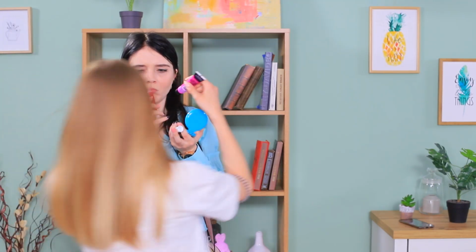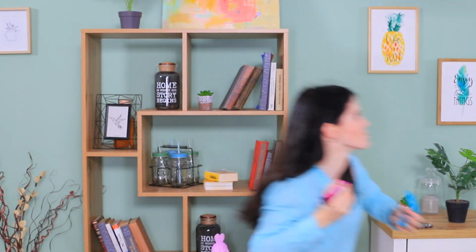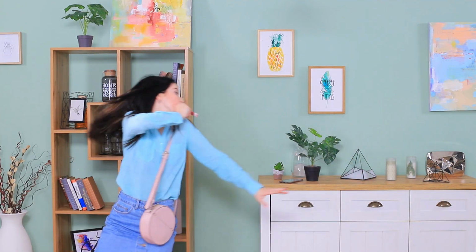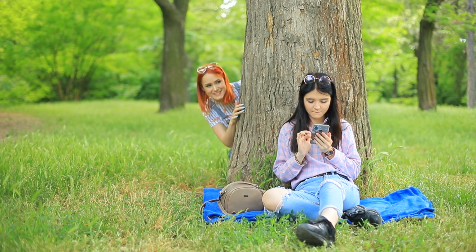This lip gloss is so sweet and tasty, but my friend takes it away. Hey, I don't want to go back to using my old lip gloss ever again. The secret beauty service is hunting for Christy. Here she is, our victim.